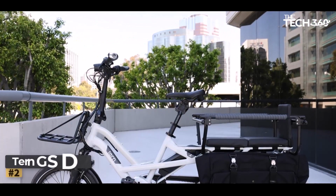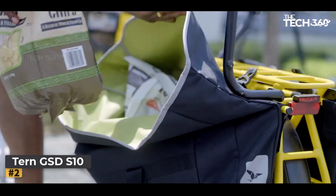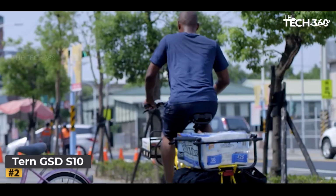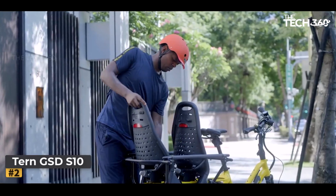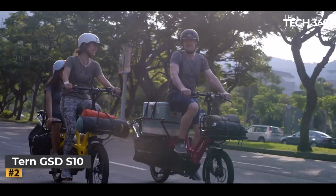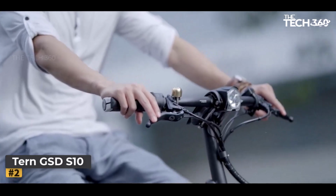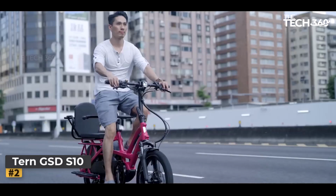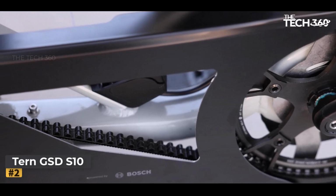Number 2. Tern GSD S10. The Tern GSD S10 stands out as a premier electric cargo bike designed to replace a car for various daily tasks. With its robust build, powerful motor, and extensive range, it's tailored for those who need a versatile and reliable transportation solution. Whether you're transporting groceries, kids, or cargo, GSD S10 promises exceptional performance and convenience.